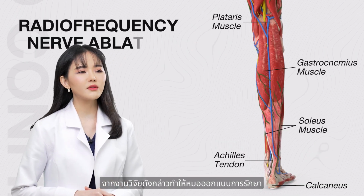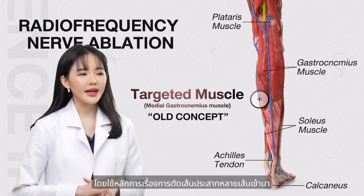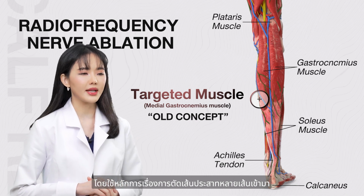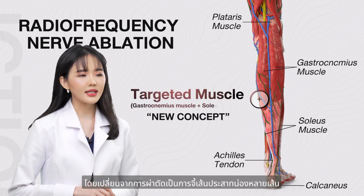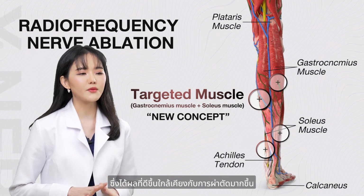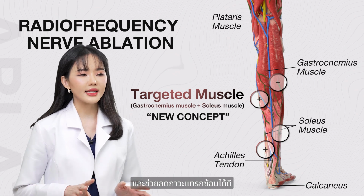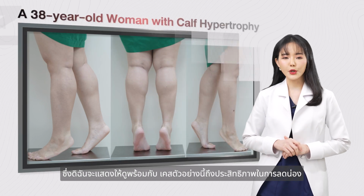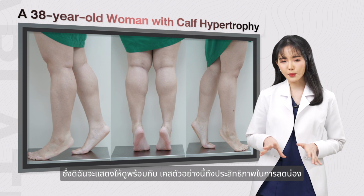Drawing inspiration from the articles, I have designed a treatment strategy based on the concept of multiple selective neurectomy to improve the outcomes. Instead of surgical procedures, I implement RF nerve ablation that has pretty much the same result as surgical selective neurectomy, but a significantly lower potential for complications. And I would like to present the result of this case study to demonstrate the effectiveness of this approach.